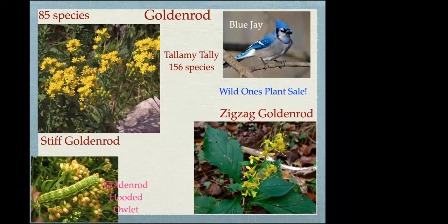The other species is the zigzag goldenrod, and that is on our plant sale as well. And this would be a really good choice for adding color and interest to a fall woodland, as it tolerates part sun and shade. Can you guess why it is named the zigzag goldenrod? And this is deer resistant.